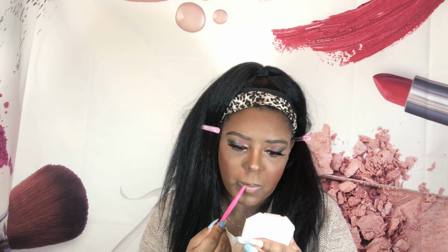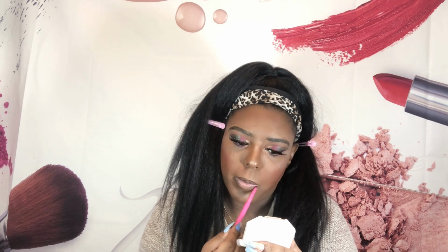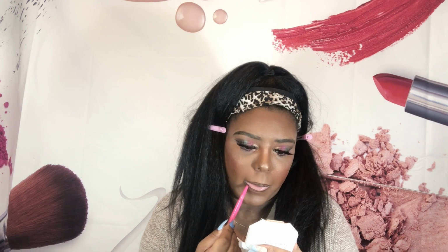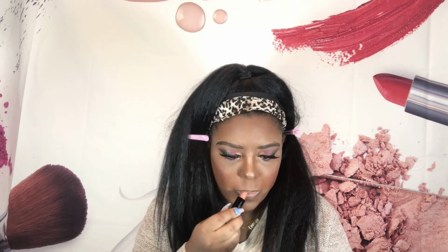Okay, for lips, I'm going to use my Juvia's Lip Liner in Cola. And for my lipstick, I'm going to use ABH lipstick in Honey. Okay, y'all, I put a lip gloss on top of that, and I'll move on to my setting spray. I'm using Morphe Continuous Setting Mist.